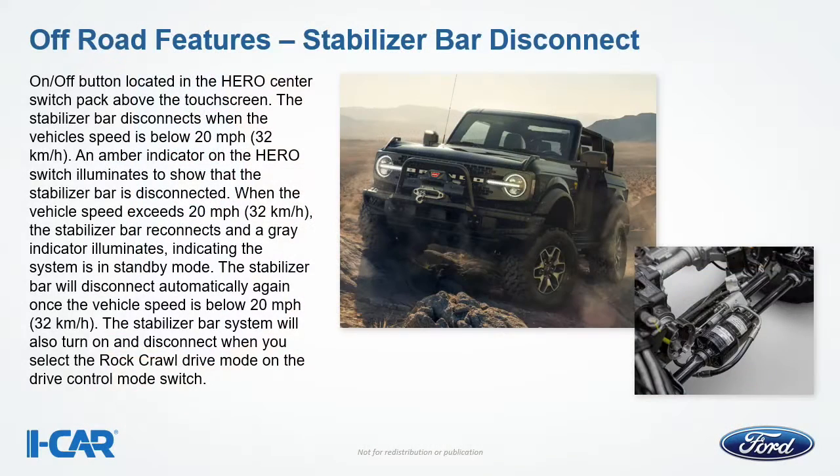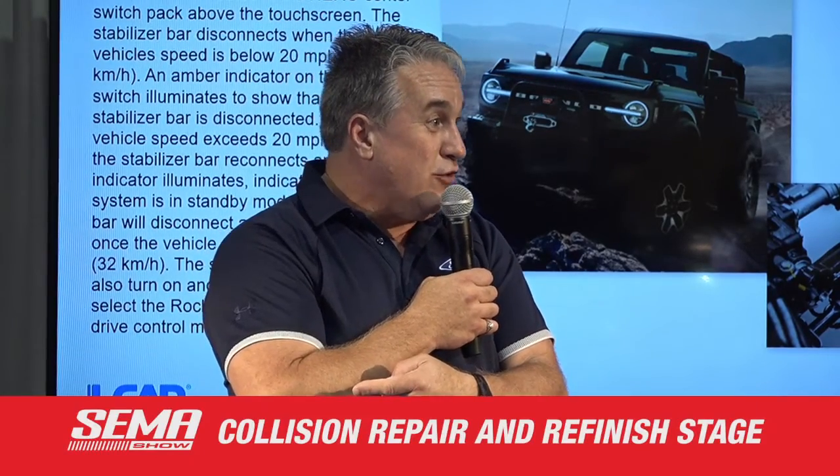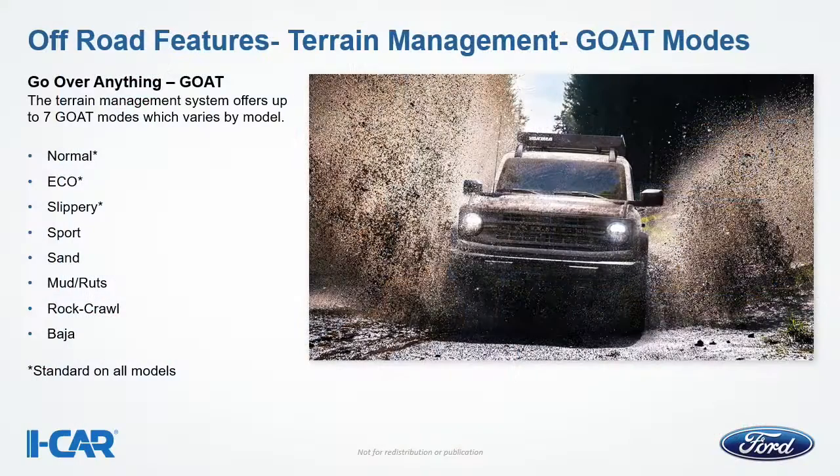And there's also the electronic feature of, how many of you guys four-wheeled? Anybody four-wheel? So one of the key features, disconnect the sway bar, right? You can do that electronically with this truck. You don't have to leave the truck. So it's a pretty cool thing. Going in, the GOAT system, as you can see here, are different patterns or different setups within the transfer case and the drive system, engaging the differential locking as well as the transfer case modes, as you see in here, for rock crawl, Baja, mud and sand, ruts, you name it.